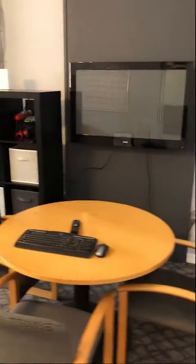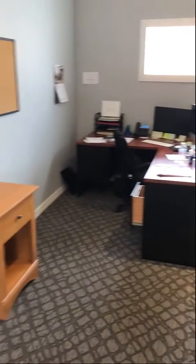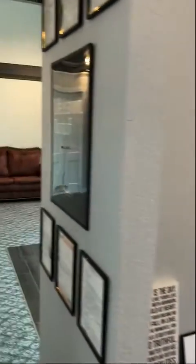We have a nice little team collaboration area there. And then there's where Alex and Darian sit. Our calendar.